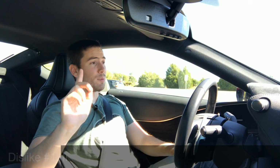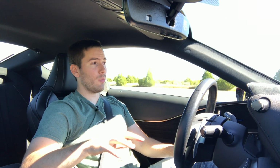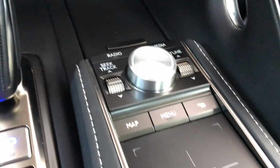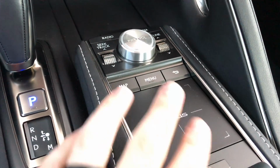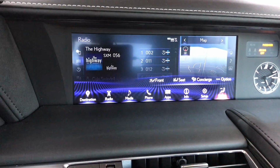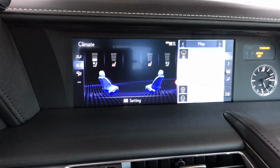Now it's time for my dislikes in no particular order. My dislike number 1 is the infotainment touchpad system. For a car that is just so perfect every other way, I think that this could be better. The touchpad, it's smooth and it works well, but it doesn't have any shortcuts to it. It's kind of quirky trying to change things and mess around like your seat controls or climate controls on this touch screen and, you know, get to certain things that you want. It's just kind of annoying for how perfect everything else is.